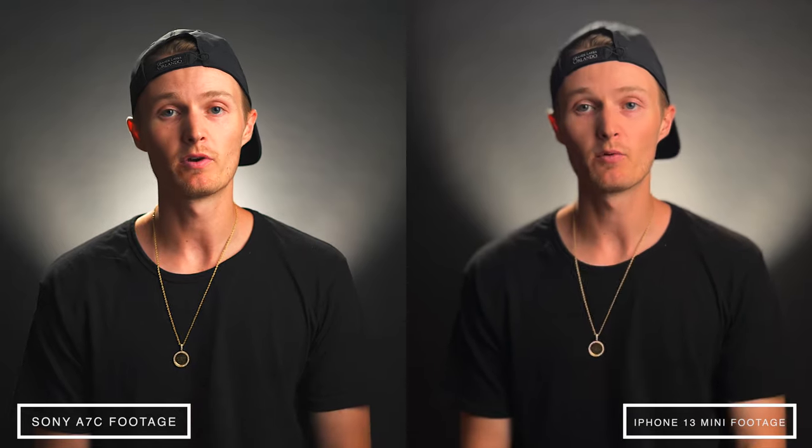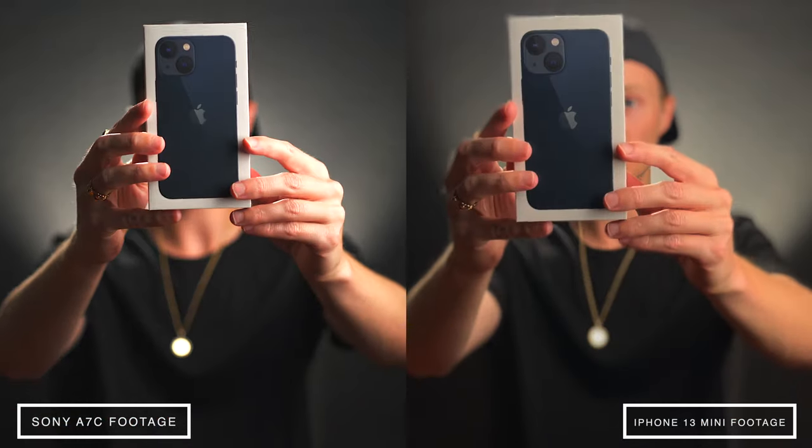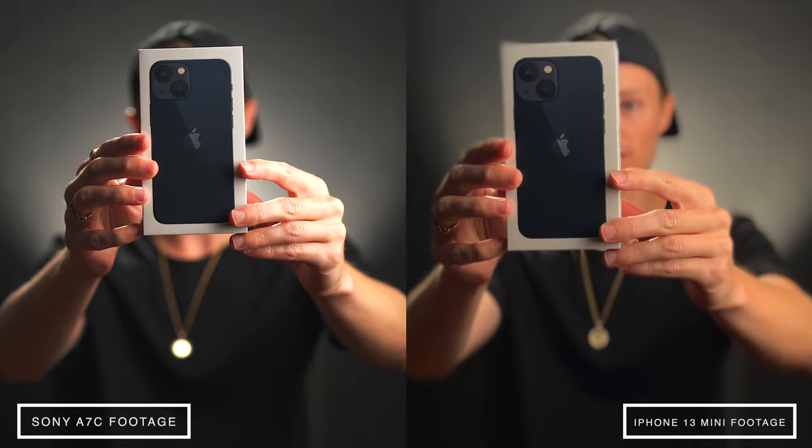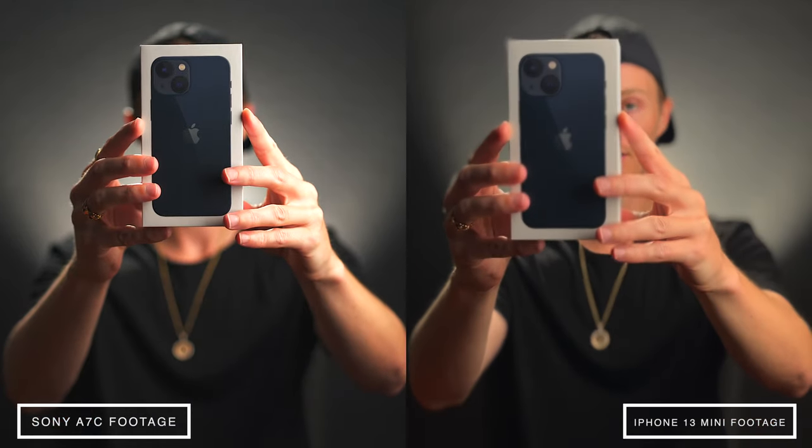And now the next test that I wanna show is how both cameras can actually adjust to focusing on a subject versus focusing on a person. So I'm gonna go ahead and hold up the iPhone mini case right in front of me and you'll see that the Sony A7C adjusts as does the iPhone, and then when you pull it back down, it will adjust back. So I'll do that one more time just so we can get a look at it.